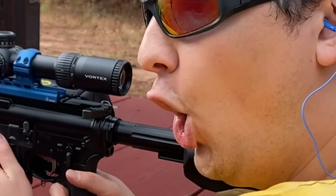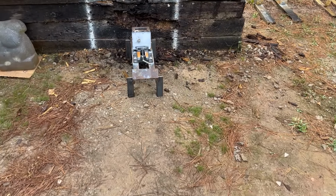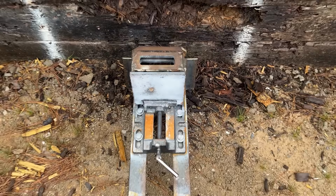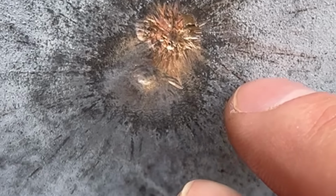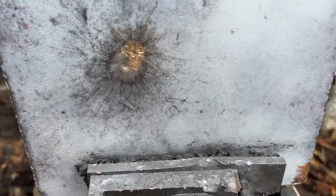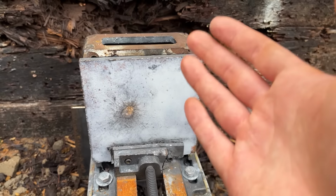Time to break out Carl again. Gustav. I hope I'm saying that right. There's that damn smell again, but anyway, even after hitting about a 1/4 inch from the last hole, maybe a little bit further apart, it barely did anything more than the M855. Come on, Carl, now you're disqualified.